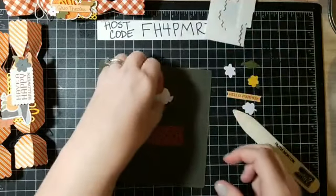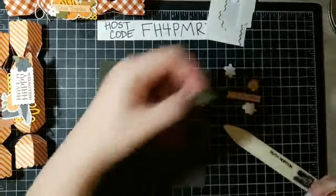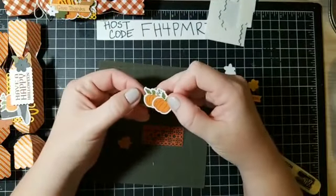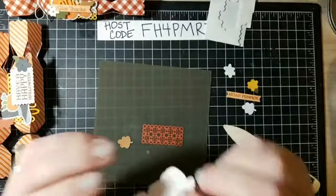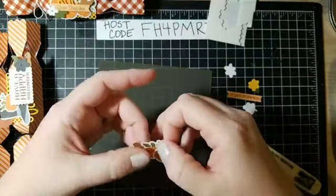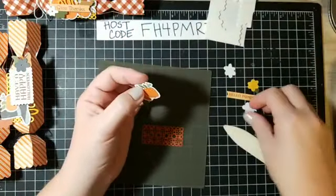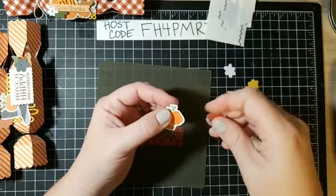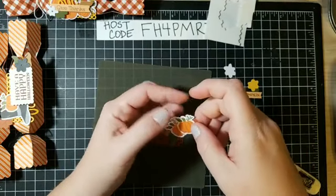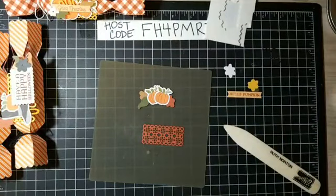And I'm just going to start adding some leaves and some swirly things. I may pull out some more leaves. I'm looking at the leaves I pulled out, and I don't think I pulled out enough leaves from my little stash here. And there are plenty. Do not be afraid to use up what you have. There are plenty of leaves, plenty of flowers, plenty of pieces. So do not worry about that.